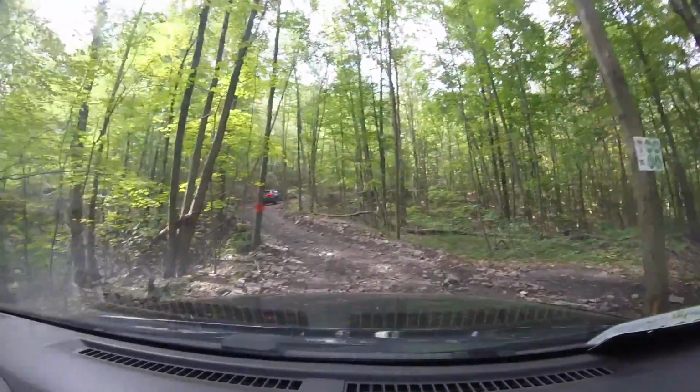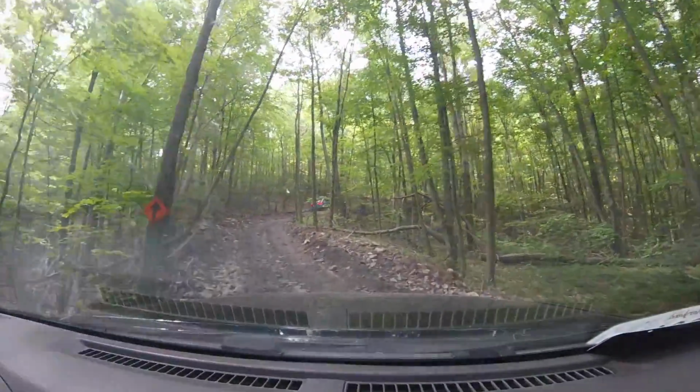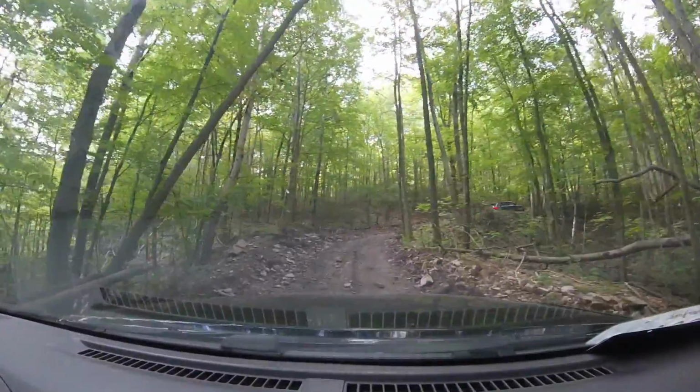Everybody seems to be doing a nice job of keeping a steady pace, keeping a reasonable distance from the vehicle in front and the vehicle behind.